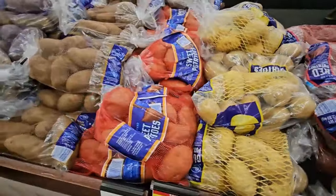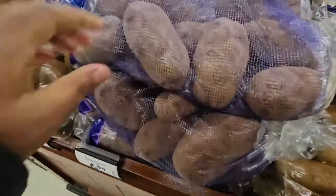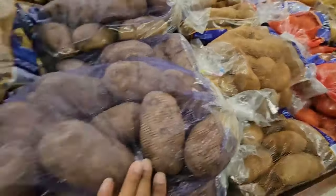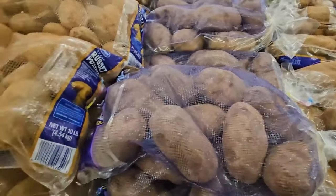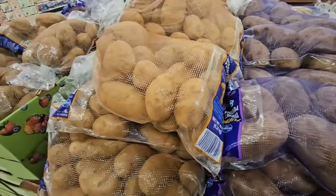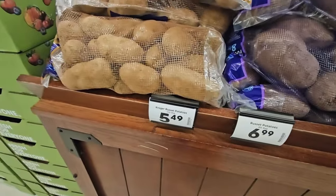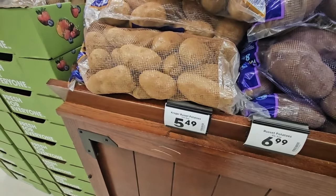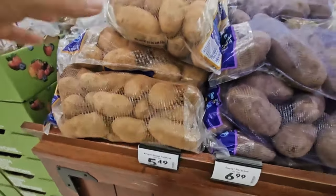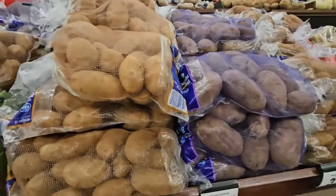All kinds of warus. Hapo. Dizo hizo. Sasa hizi dizo zinakaa za hapo kwako kwa shamba. Watu wa ushago. Hizi dizo zinakaribia za home. Na hizi. And this one here. Zinakaribia za home. Going for $5.49. It's going for $5.49 per bag. This bag. Okay.